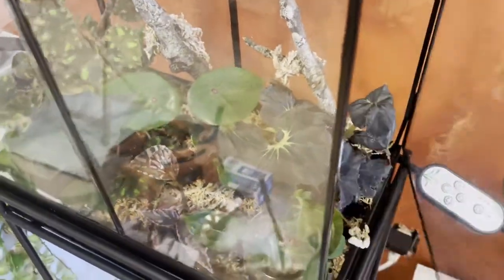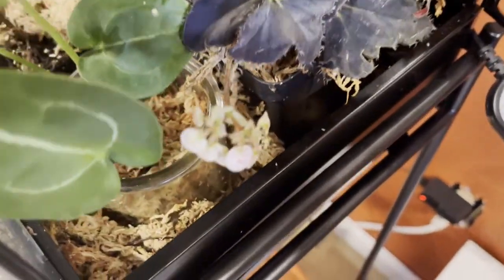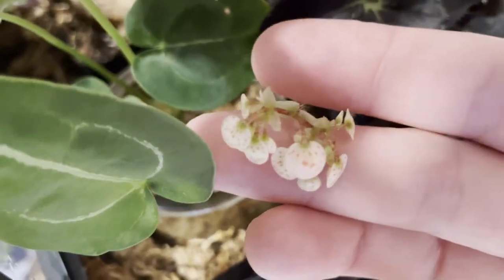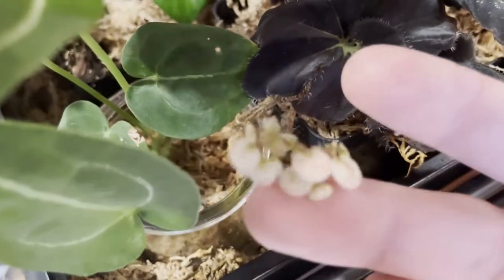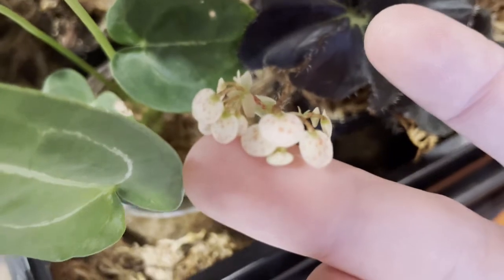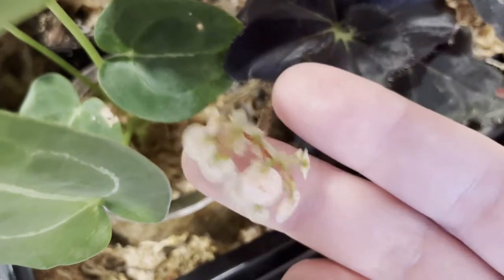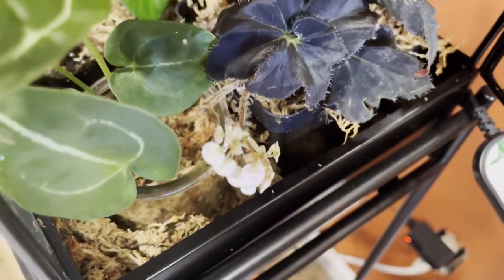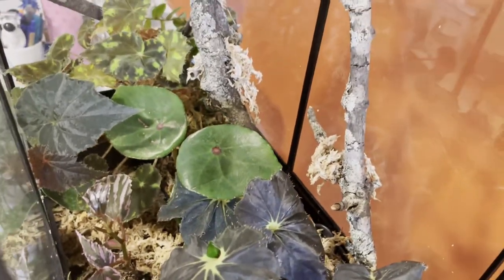The black truffle right in here put out a bloom, and it is the cutest thing I've ever seen. It's these tiny little round puffball flowers with pink polka dots on them, and they are just the cutest thing I've ever seen in my entire life. Look at them. Oh, there we go. Look at how cute they are. Oh, I'm dying. But yeah, there's everything else in there. Everything's super happy.